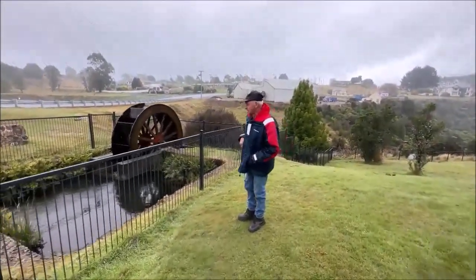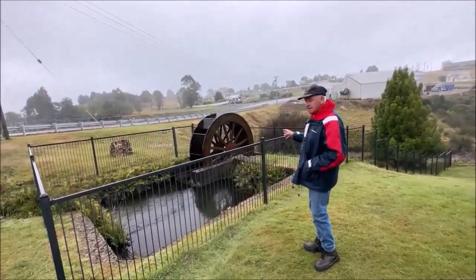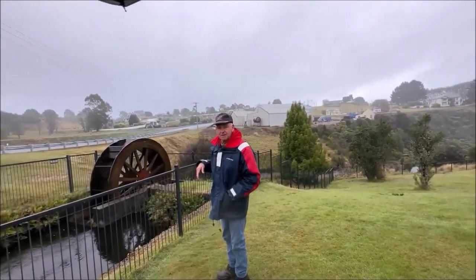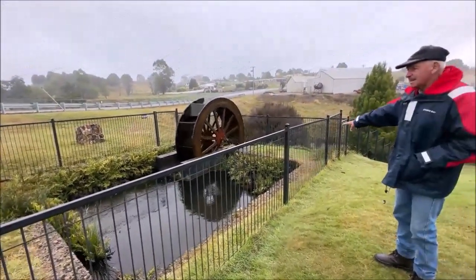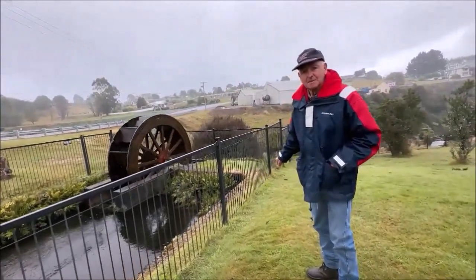This is the starter where the pipe column started, right here where the water wheel is. It replaced the old wooden flume that used to be here. Where did the flume go? It would have started here, and went down.